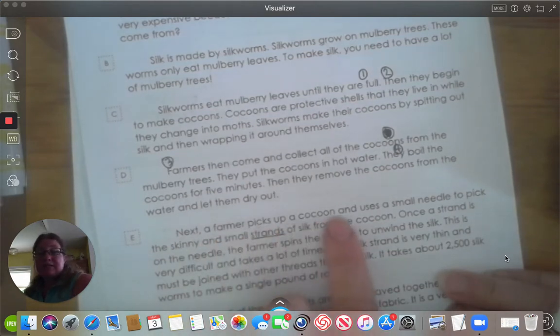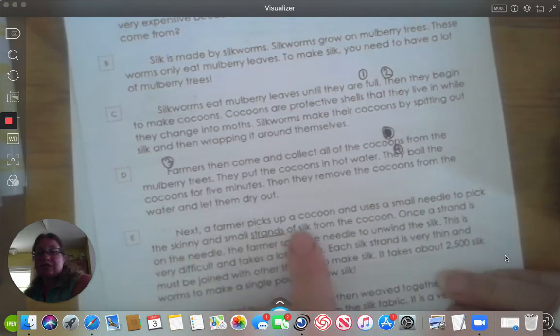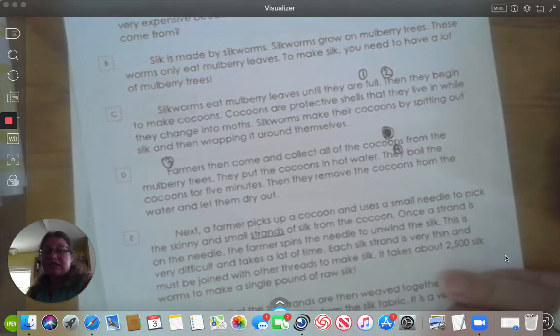The farmer picks the cocoon and uses a small needle to pick the skinny and small strands of silk from the cocoon. Oh my goodness, it sounds like thread, doesn't it? If he's got to use a little needle and get the tiny skinny strands of silk into that needle, and then he's going to do what? He's going to unwind the silk. So can you imagine sitting there with a needle and just twisting and twisting to get each little thread out of the cocoon? And do you remember how many it took to make some silk?